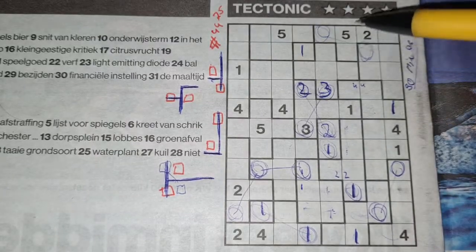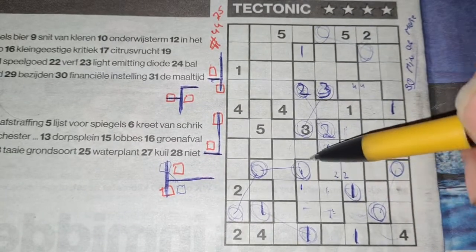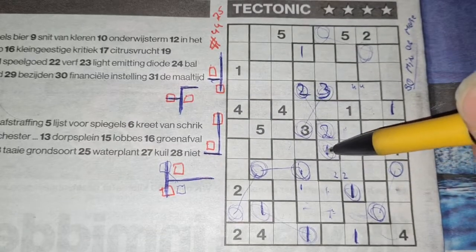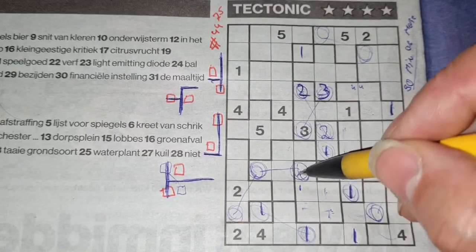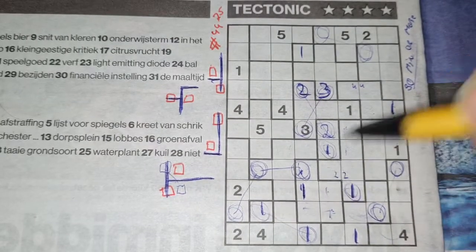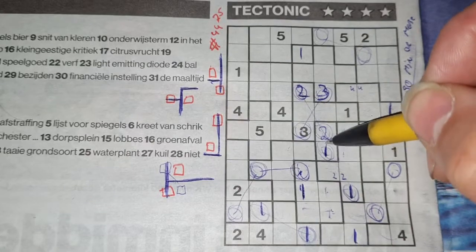could be there. Well, I cannot place the 1 here. If I place the 1 here, we already have a 1 there. So it's not the solution to place the 1 there. The only place left for the 1 should be here. Okay. This is also a 1.